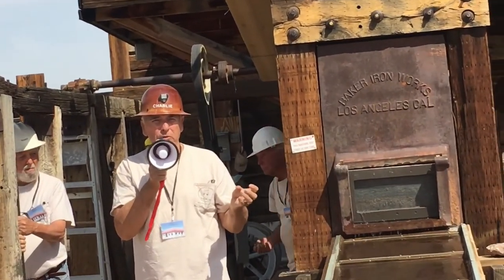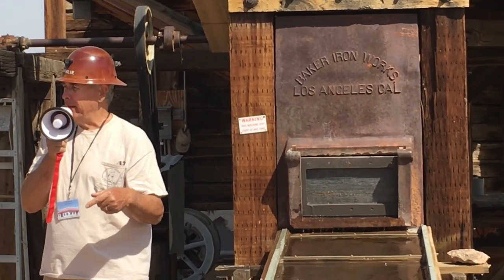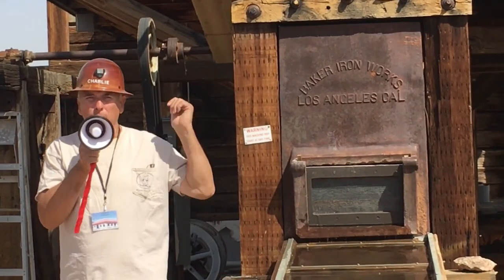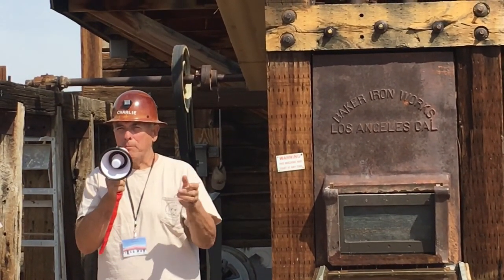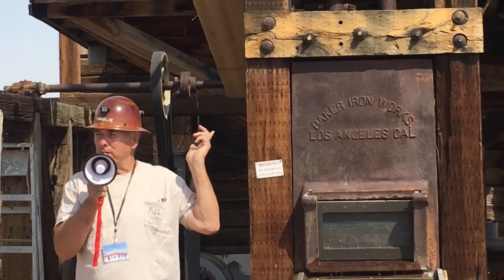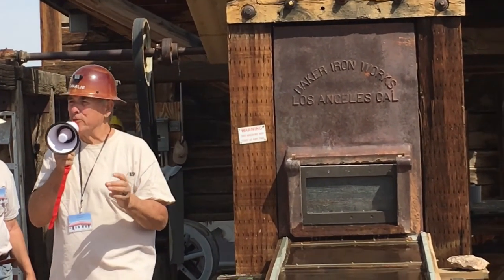They use steam. They also use, in California, a lot of Pelton wheels, water power, to run them. And then they went from there to gasoline engines and then electric motors finally. We're running this with a 10 horsepower motor, which is more than enough. It takes about a horsepower and a half per stamp to run the mill, so this would be 3 horsepower to run this mill. Also, water wise, you need at least 4 or 5 gallons per stamp to run it.